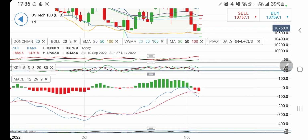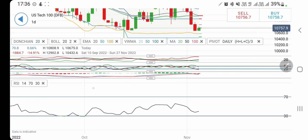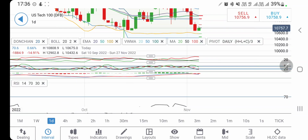Directional movement divergent and bearish, and hence on the daily chart it appears it may try to converge. Stochastic is oversold. The MACD has just crossed over, and this is a sell crossover. It is continuing with the bearish momentum. RSI trading near to the bottom. So considering this, you can sell there today at 10,700, but then expect 10,650 as the major support.